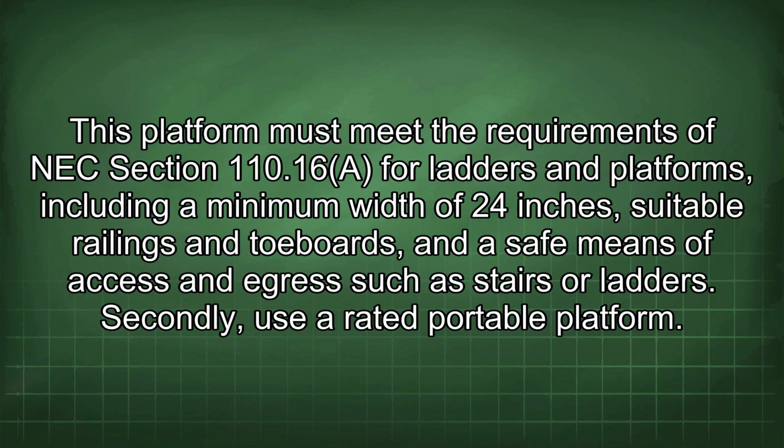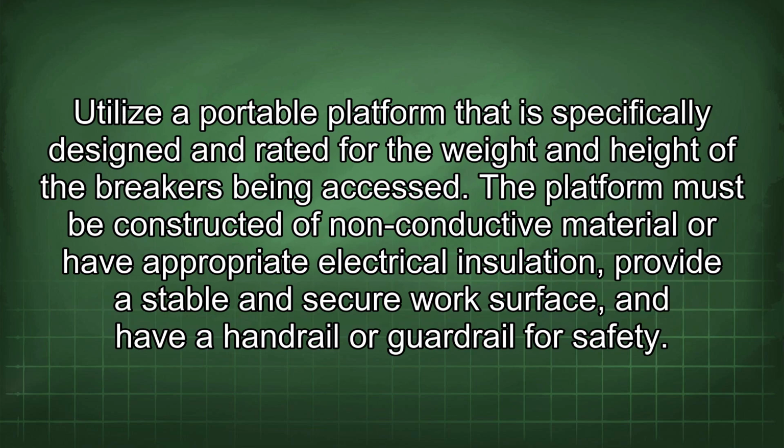This platform must meet the requirements of NEC Section 110.16 for ladders and platforms, including a minimum width of 24 inches, suitable railings and toe boards, and a safe means of access and egress such as stairs or ladders. Secondly, use a rated portable platform. Utilize a portable platform that is specifically designed and rated for the weight and height of the breakers being accessed. The platform must be constructed of non-conductive material or have appropriate electrical insulation, provide a stable and secure work surface, and have a handrail or guardrail for safety.